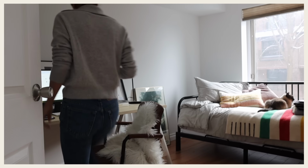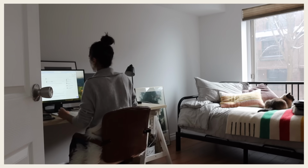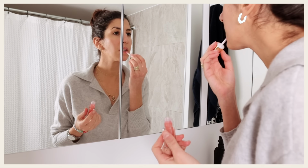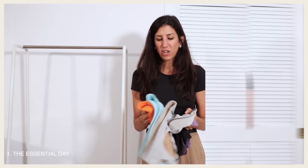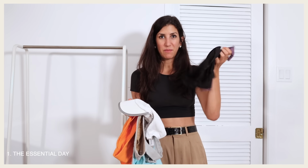So if I'm starting with my essential day, this is going to look so different for everybody, but my essential day looks like I wake up and I go for a run or I have a workout. I will do some admin work, answer emails. I might have some Zoom or client meetings. And then at least once or twice a week, I like to go see a friend for aperitivo, or maybe I'll go out with someone for dinner. So that's an essential day. So I'm going to start with my workout. I've got 2 pairs of running shorts, 1 bra, my ball cap, and some running undies.